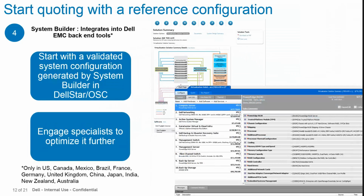The output is ultimately going to be numerous things. We're going to have design guides and diagrams, but you'll also be able to take the solution ID from System Builder and copy it into OSC, Dell GE for the countries listed at the bottom left of the slide, which are the US, Canada, Mexico, Brazil, France, Germany, United Kingdom, China, Japan, India, New Zealand, and Australia. For countries outside of those, you can take the PDF bill of materials and manually enter it into the ordering systems.